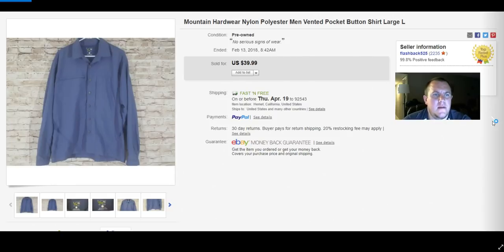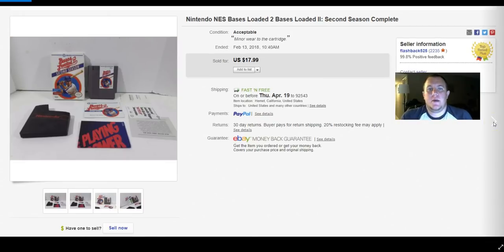Mountain Hardwear, paid $5 for this brand, and first time I ever had it. Knew that it does sell well. Listed mine at full price, 40 bucks, hoping for a best offer of 30 to 35. Got a sale pretty quickly on this one for full price. So awesome, awesome sale.